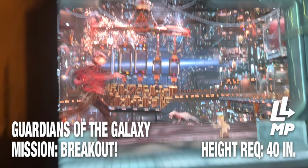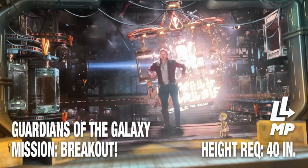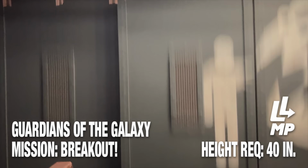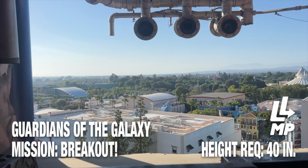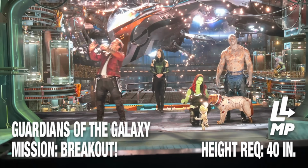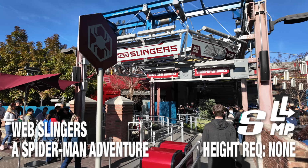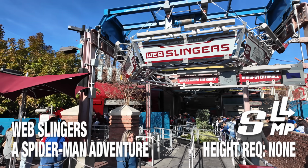Guardians of the Galaxy pulls you faster than gravity to simulate the ultimate drop experience. This attraction has a 40-inch height requirement and is on the Lightning Lane Multi Pass service. From this point forward, we'll indicate these rides by the LLMP logo on your screen. The only other ride currently in Avengers Campus is Web Slingers: A Spider-Man Adventure.